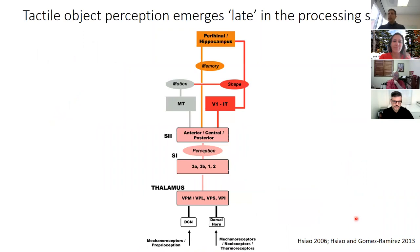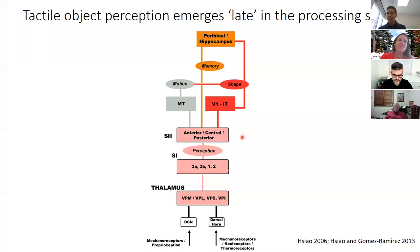So it's commonly known that tactile object perception emerges late in the somatosensory processing stream. So here's a cartoon illustration of the ascending pathway across the somatosensory system. Information at the periphery travels through the spinal cord, then it arrives at the thalamus. From the thalamus, information then is synapsed onto somatosensory cortex. I realize that this is a very rudimentary and kind of outdated diagram, but in bulk, this is mostly how information is conveyed to the somatosensory system.